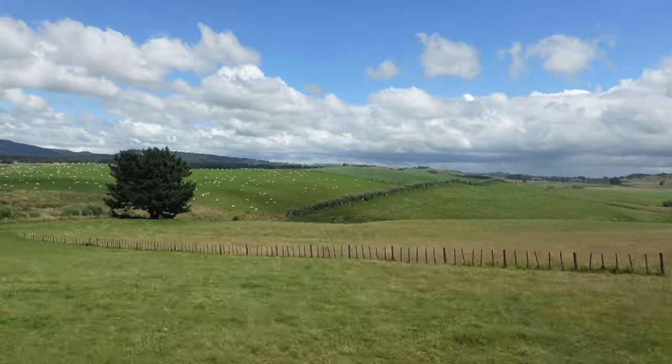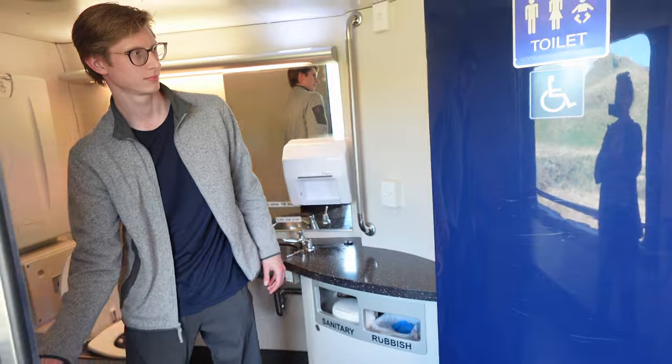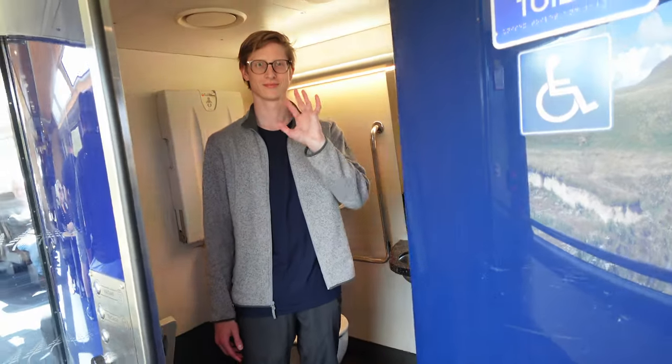startled by the train. Even the toilet is exciting on this train. Just look at that door close. It's just missing a window to the outside.